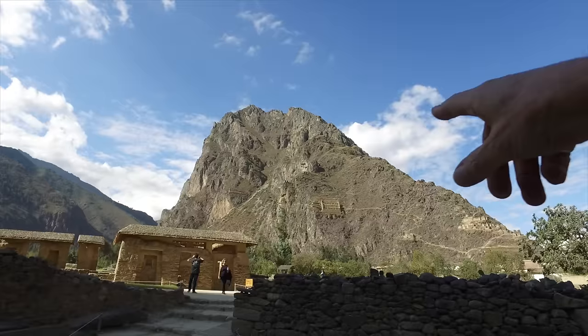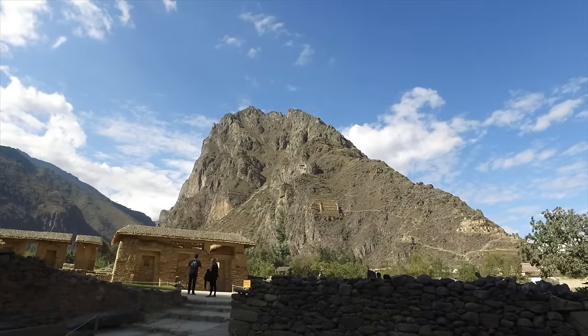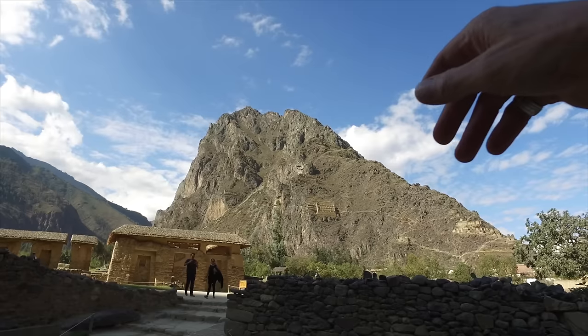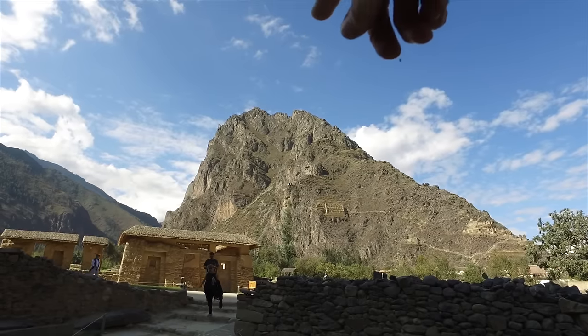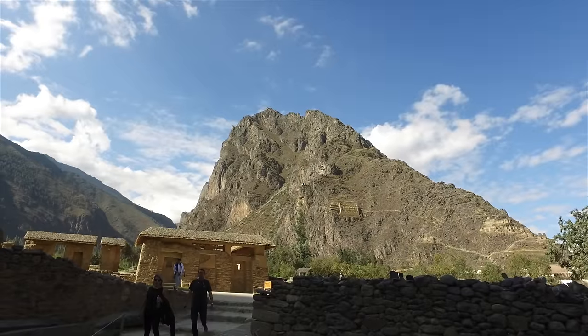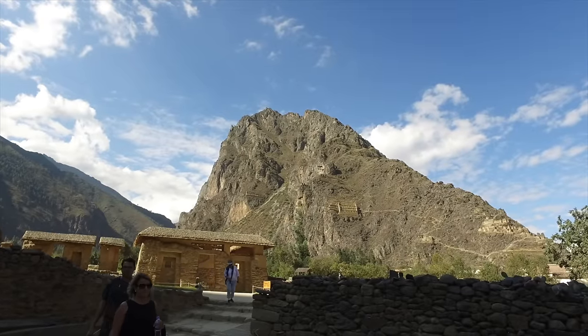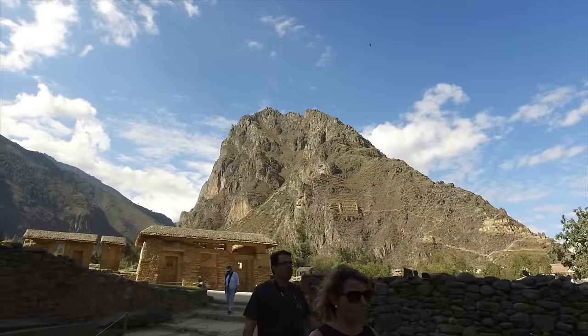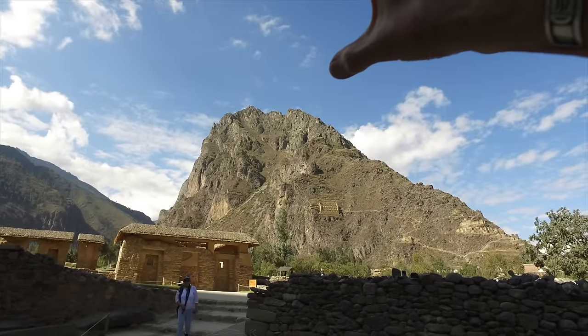That again was a storage facility for potatoes and corn because the wind always blows here so it air dries. And on the left-hand side, you see that other big building, which is the Temple of Viracocha. So that was a sacred site to the creator god called Viracocha. And what most people take a little bit of time to see is right in between, that little piece that juts out.